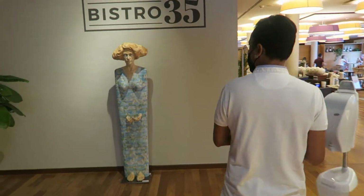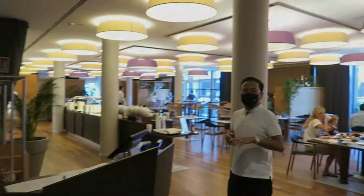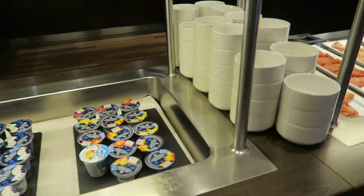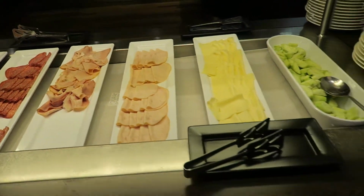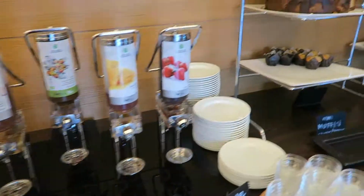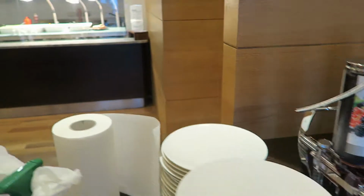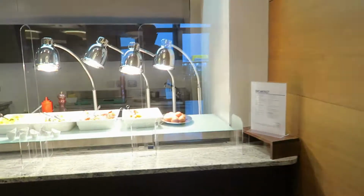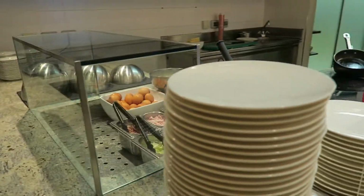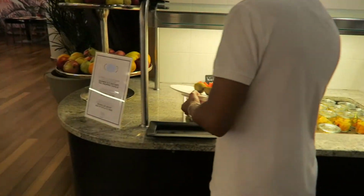Next, we're here at the Bistro 35 for the breakfast. They serve the breakfast buffet style, so we have here the milk, the cereals, yogurt, the cold cuts, and some cheese. And some pastries and the bread selection. Here we got the hot dishes like potatoes, bacon, vegetables, the egg station where they prepare fresh omelets. Now we got some fresh juices and fresh fruits.